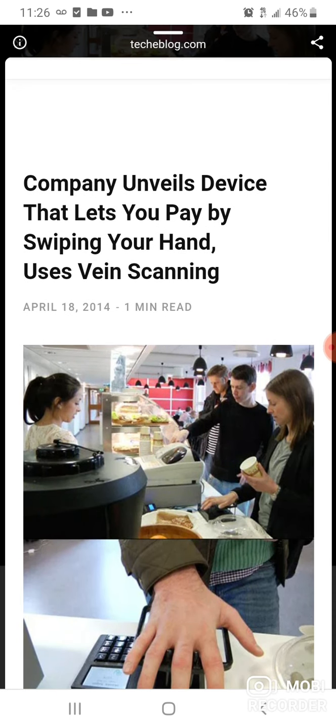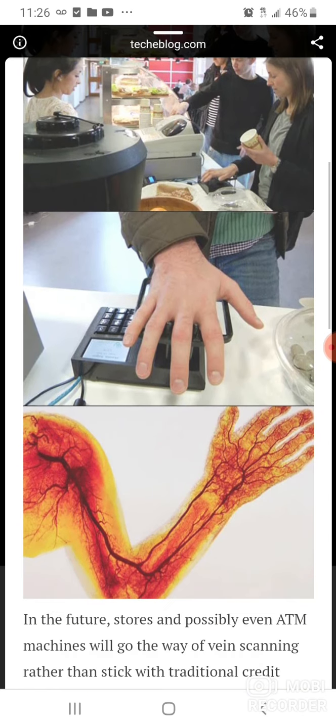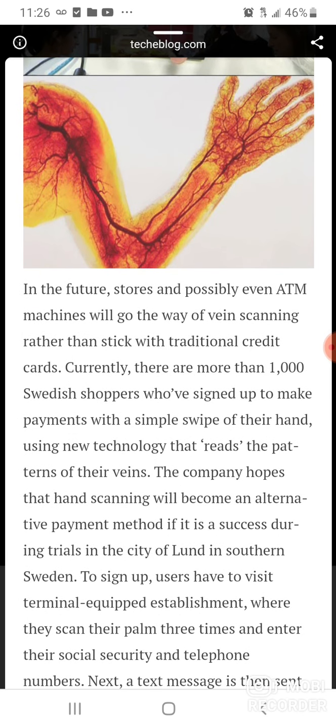Company unveils device that lets you pay by swiping your hand. Uses vein scan. This is from April 18, 2014. In the future, stores and possibly even ATM machines will go the way of vein scanning rather than stick with traditional credit cards. Currently, there are more than 1,000 Swedish shoppers who've signed up to make payments with a simple swipe of their hand, using technology that reads the patterns of their veins.